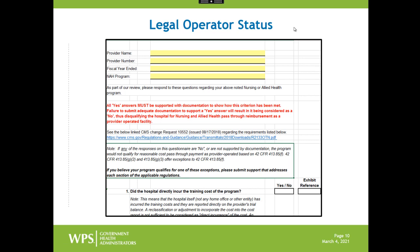During an audit, we need to see the evidence that supports how or why you met that criterion. The other thing I wanted to mention is, first of all, if you don't have documentation, then that yes is not considered a valid yes. It will be flipped to no. And also, if any of the responses on the questionnaire are no, then that means you have not qualified for legal operator status. It's all or nothing.